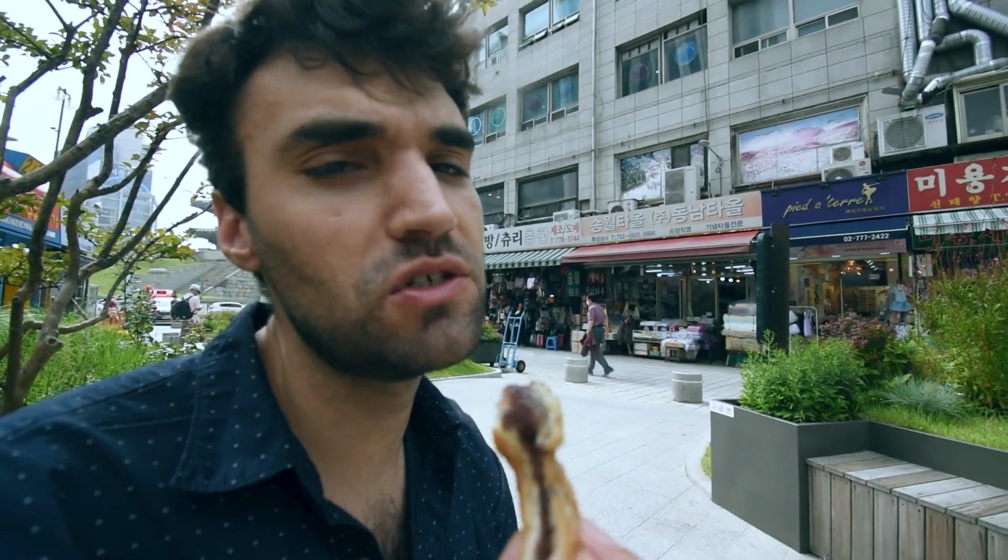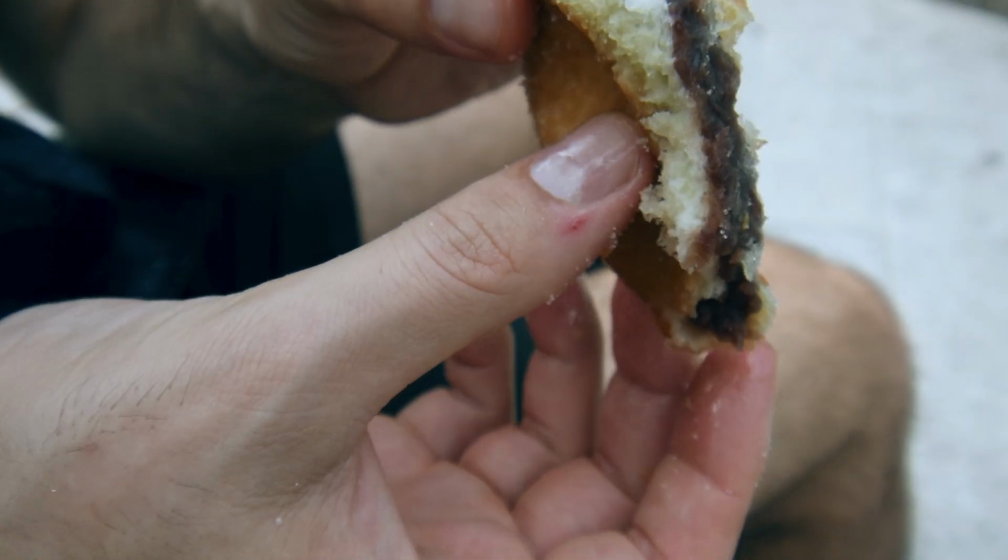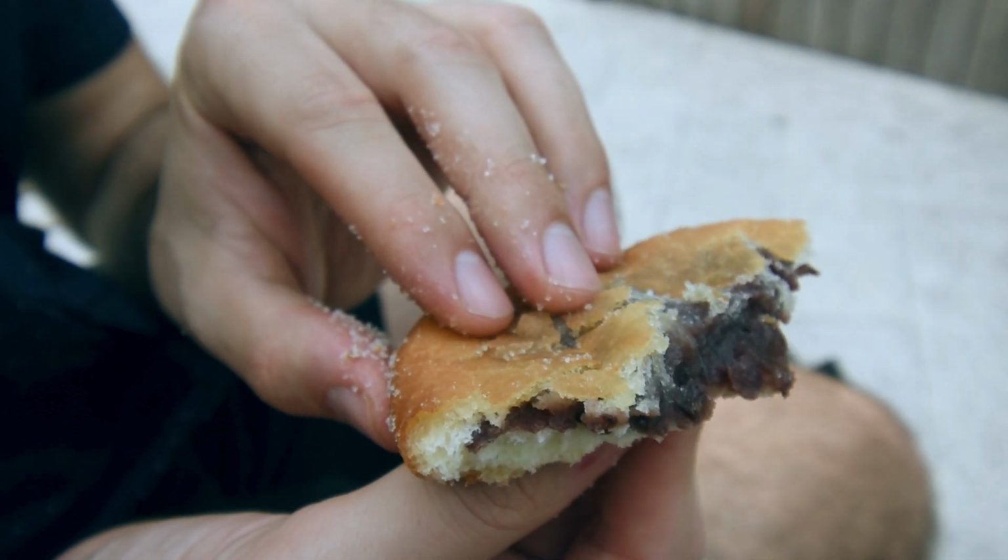Oh, this is good. This is leading the race 100% on the other donuts. Yeah, you have to give me that red bean donut. Red bean is my absolute favorite thing in pastries. You know, we can find it all over Asia, but I have never tried it yet here in Korea. So good. I'm excited.